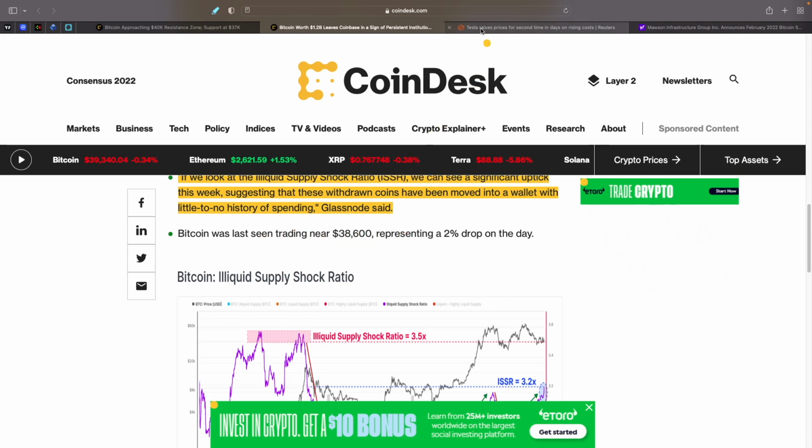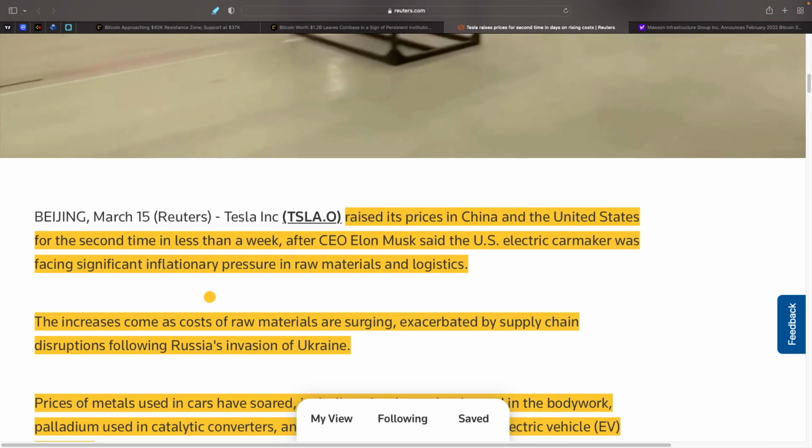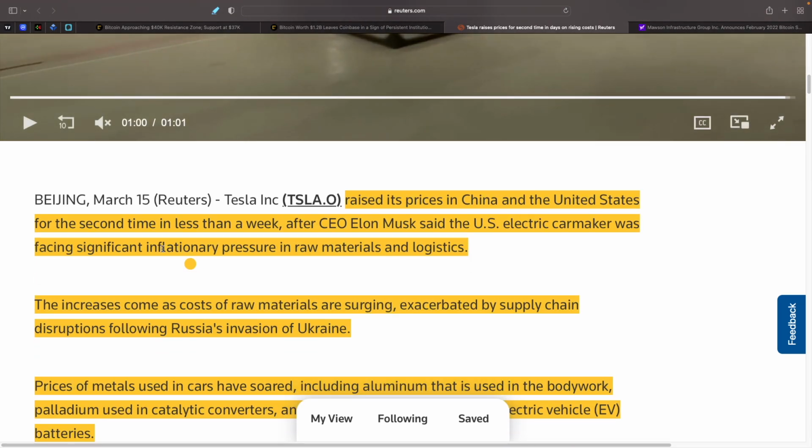All right, so next is Tesla. Tesla raises prices for a second time in days on rising costs. Tesla raised prices in China and the United States for the second time in less than a week after CEO Elon Musk said the U.S. electric car maker was facing significant inflationary pressure in raw materials and logistics.